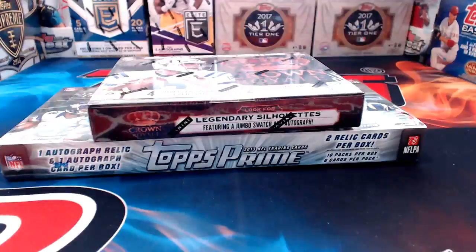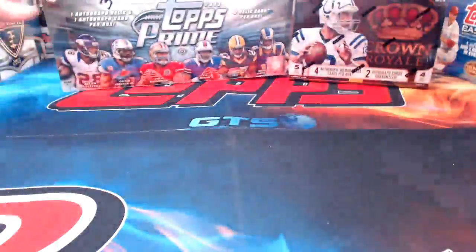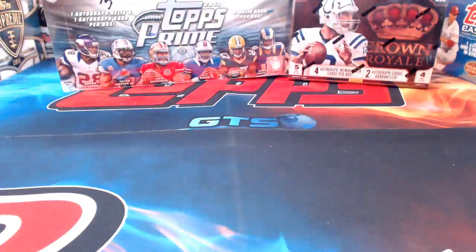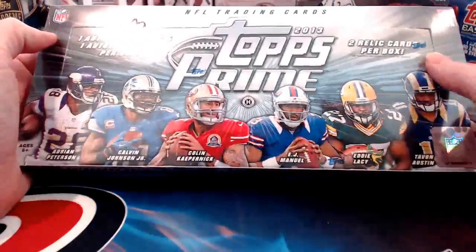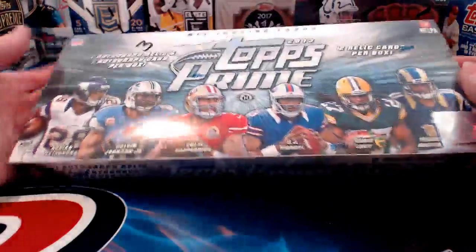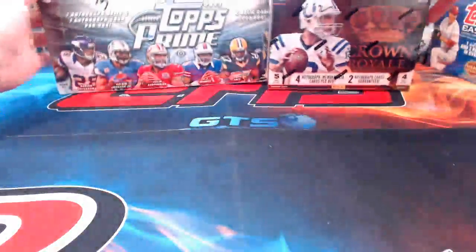Because let's say you're in the break. Now that we know which products we're going to open, but before we actually start pulling the hits, I'm going to give you something to think about here. We know that there are going to be 8 hits, or at least it appears to be. That says 1 autograph relic, 1 autograph card, and then 2 relic cards per box. So yeah, that looks like 4. This we know is 4.